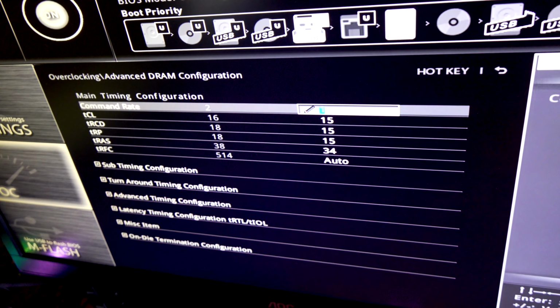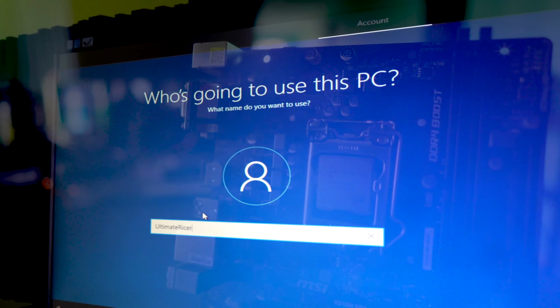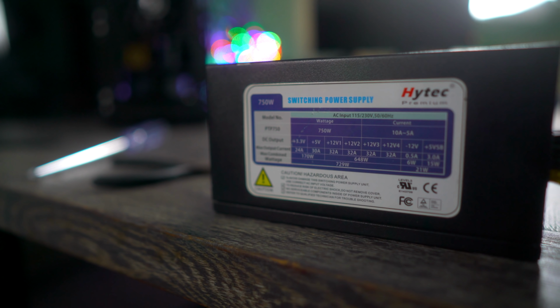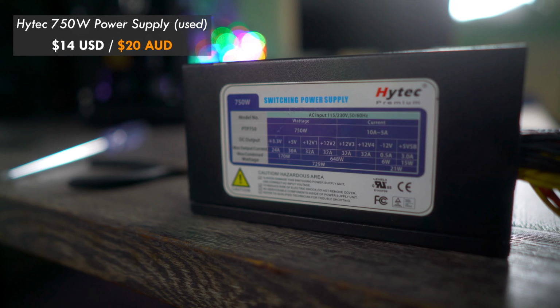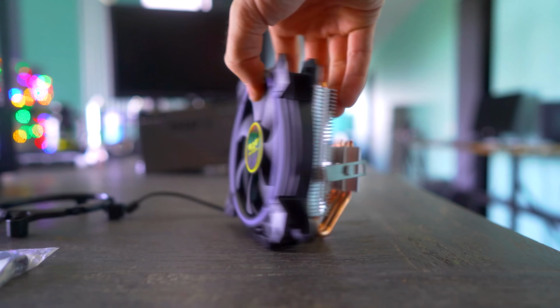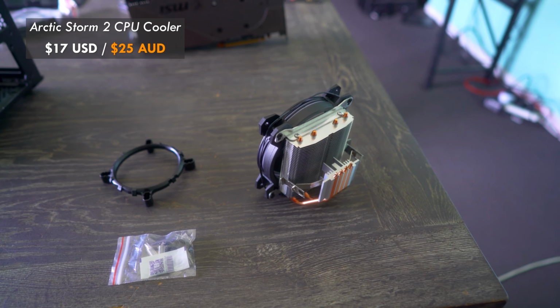The next component is we can now save on the power supply. Since our CPU, I think, will use a lot less power, we can now get away with a more budget-orientated power supply. I managed to pick up a high-tech 750 watt, which I've used in the past and they're pretty decent. I got this for 20 Aussie dollars off the used market. The next component is the cooler. Since we're going to be putting out a lot less heat, we're now getting away with a 25 Aussie dollar cooler, or 17 USD for those folks in the USA.